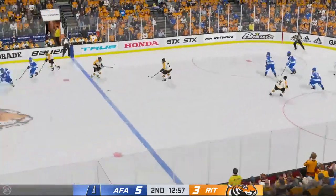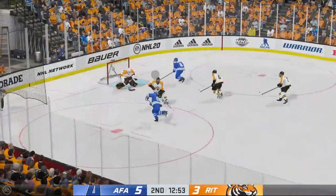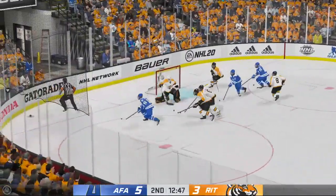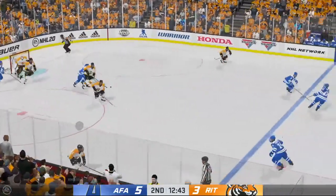Move to the middle. And a stick in the lane ends that threat. Trying to gain a step. He's clear. Puts it on goal. And that misses. Rochester's got the puck along the boards. One time blast. What a save. He'll probably feel that one tomorrow. Puck moved over to Ronaldo.